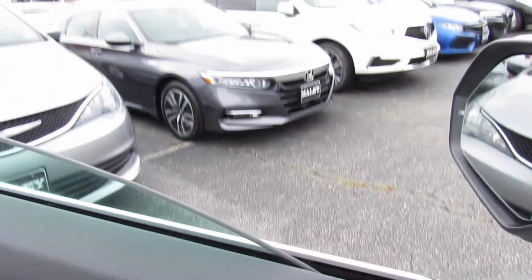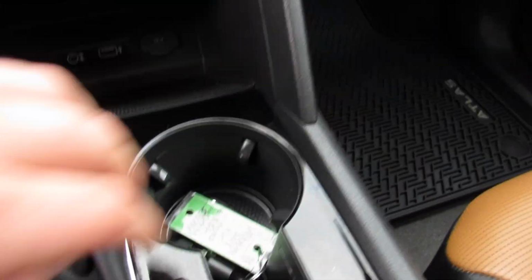Bring the automatic driver's side window back up. Cut it off right here. Move the key. Headlights back in auto mode.